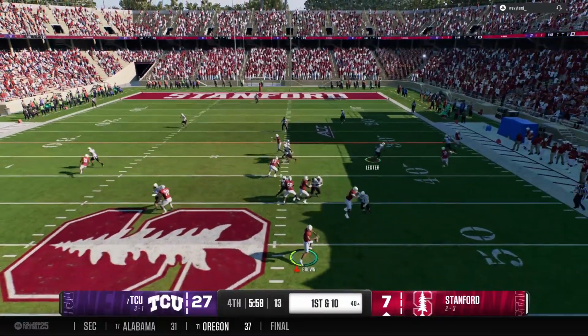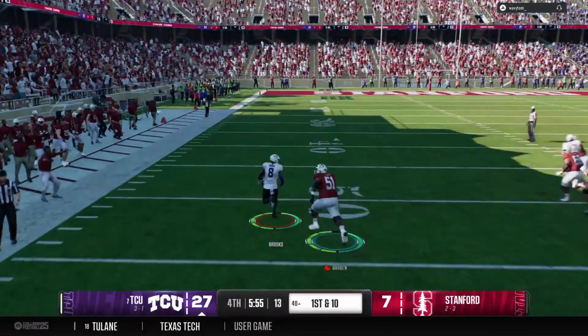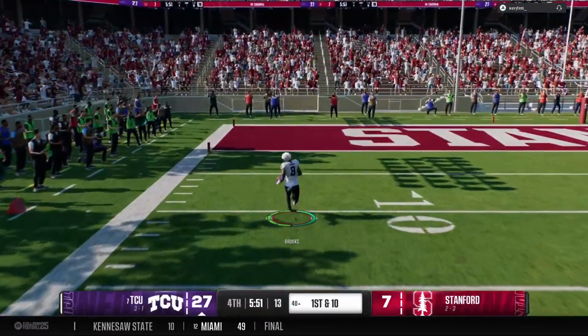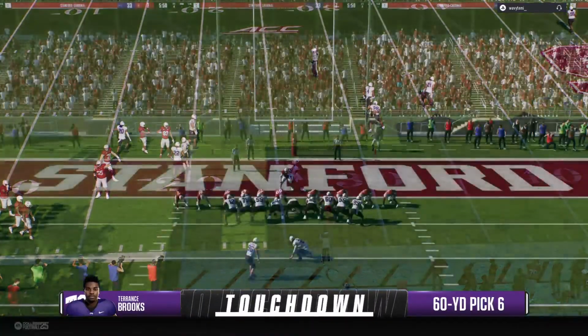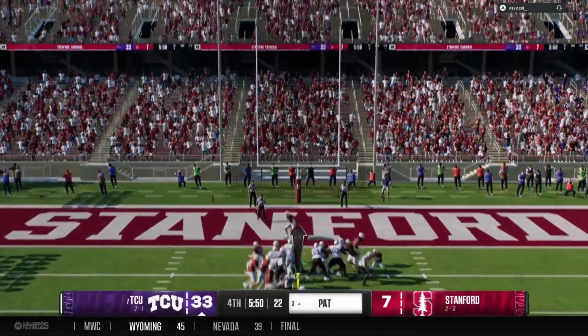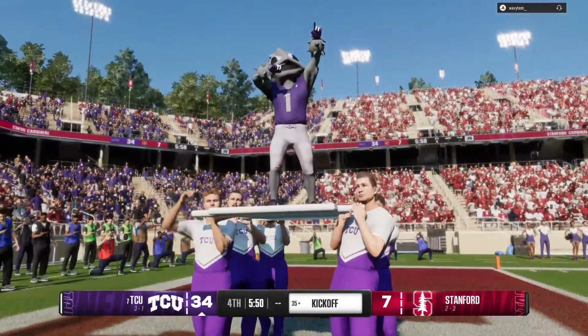He's going to pass. Oh, and it's a pick. He threw it right into the double coverage. Looking for more room. The 20. He's at the 10. And he will roll into the end zone. Touchdown, TCU. That one ought to give them firm control of this game, and they have gotten things going here, about to move to 4-1.